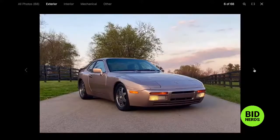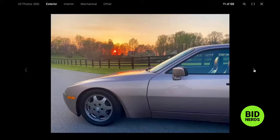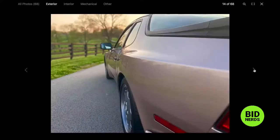There you go. I take it back. This car collided with a fence in 1991, resulting in minor damage to the car. Carfax! Run for the hills! Oh my gosh! Blah, blah, blah. Whatever.